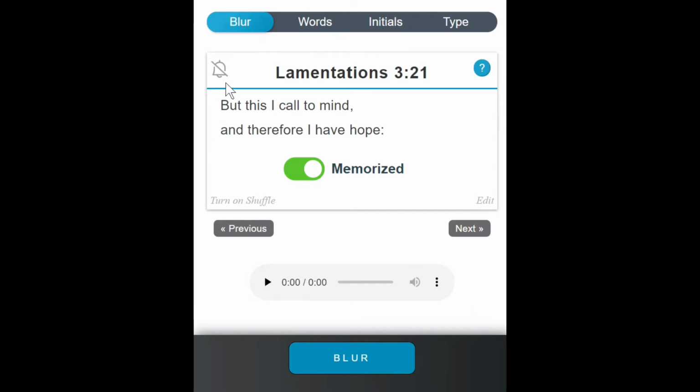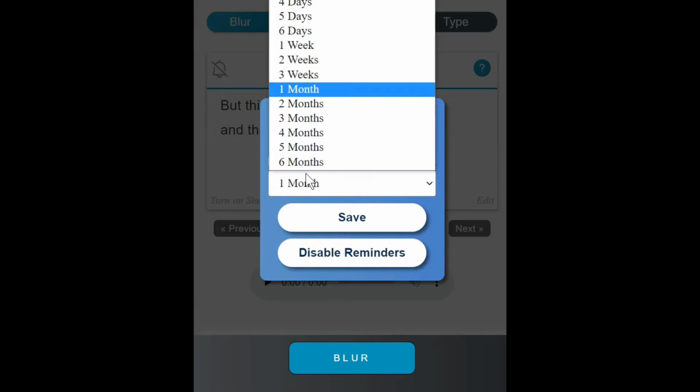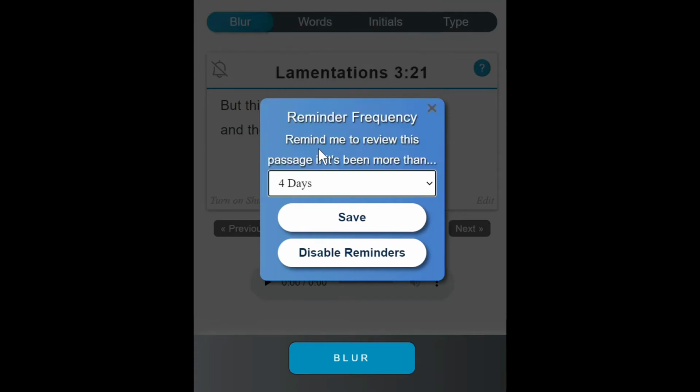And you'll see we've added a new icon here in the upper left corner, and you can enable reminders for a verse by tapping the bell icon. And on this screen you'll be able to choose how often you'd like to review this passage. You can choose an interval of 1 month, 1 week, or even a few days. You can even review it every day if you'd like.